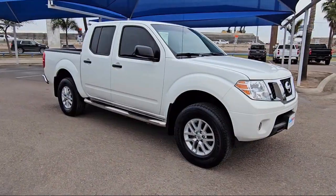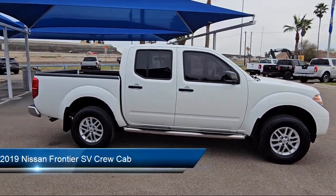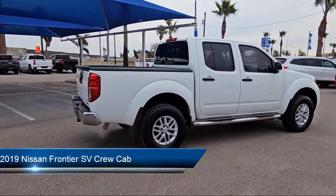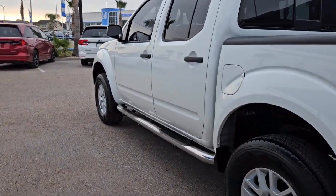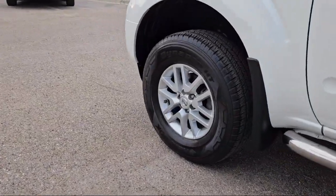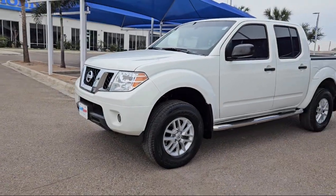And here's a look at another one of our great vehicles from our inventory. It comes equipped with trailer hitch package, rear view camera, keyless entry, electronic stability control, alloy wheels, speed sensing steering wheel controls, tire pressure monitoring system, air conditioning, traction control, and has less than 35,000 miles on the odometer.